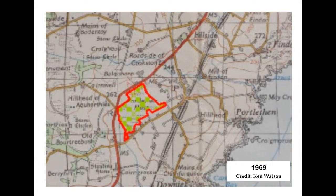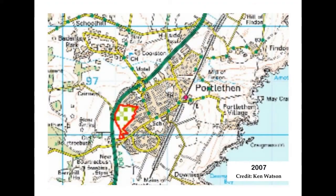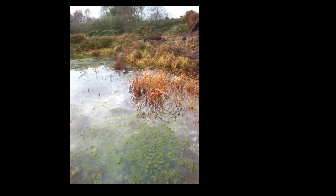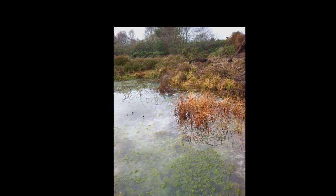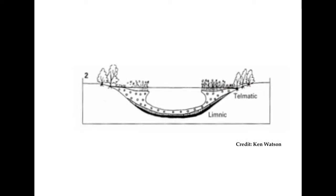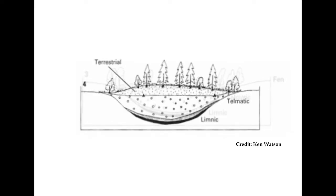Portlethen Moss has continued to be drained through the years, culminating in more recent times with the major development of much of Portlethen as we know it today. The moss is a remnant of what we call a raised bog, a watery land formed over many thousands of years. At the end of the last ice age, a shallow loch or wet hollow would be left by retreating glaciers and would gradually get filled up with wetland vegetation, which over time would decay and organic material would build up, cutting off this marshy ground.